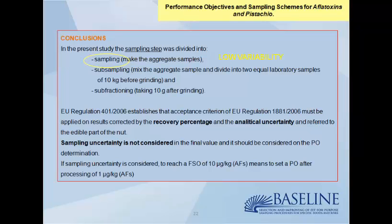On the other hand, high percentage of variability was attributed to the subfractioning step, suggesting that either better grinding and mixing could be achieved, or bigger subfractions should be selected to reduce this uncertainty.